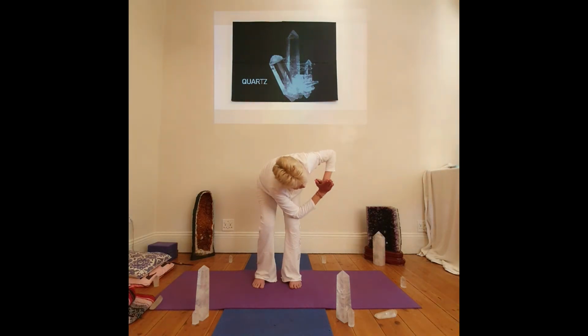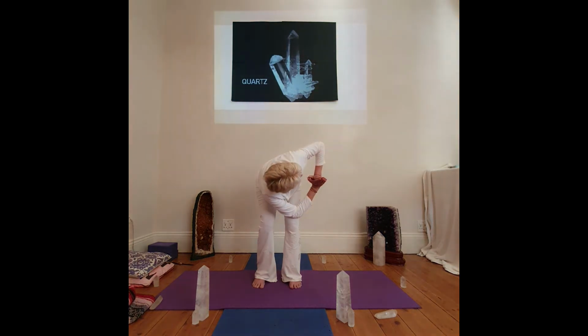Bring your hands into prayer. This time we take left elbow to right knee and we twist. Squeeze the belly, twist around. If you can look up, if your neck allows, do, otherwise just look past your fingertips.